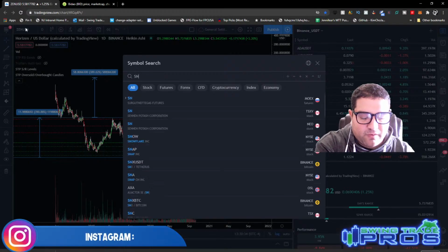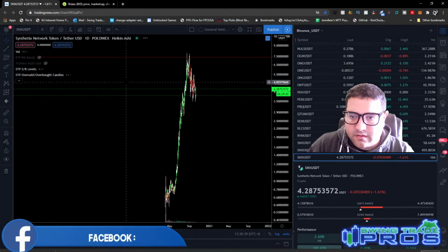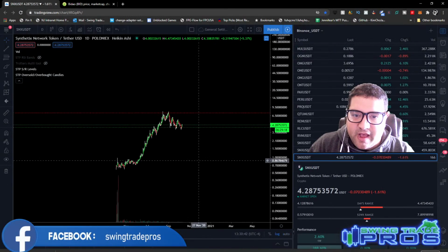SNX, yeah, Synthetix Network is a big token these days. Nice bull flag.